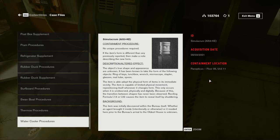Reciting formula 1.14. My brain breaks on those, and I think, is that an L? Are those L's, capital I's, or 1's? I think, well, no, it can't be 1, because then the 1 in 14 looks different than, I don't know. Let's say L. L14 or L32 causes the item to reveal itself by shuddering.